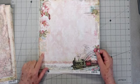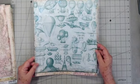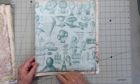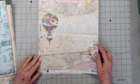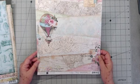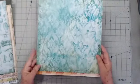Every mile is a new memory. I can't read, so look at that. Isn't that pretty? All those old hot air balloons and the way they did them way back when. So pretty. And then this one is called Panorama. I love how they inserted that lace right there at the top of that map. Isn't that pretty? And then that side.